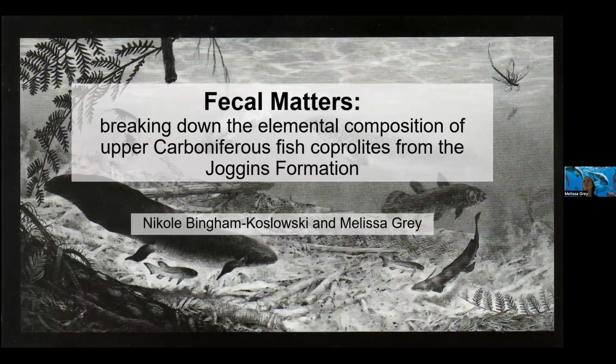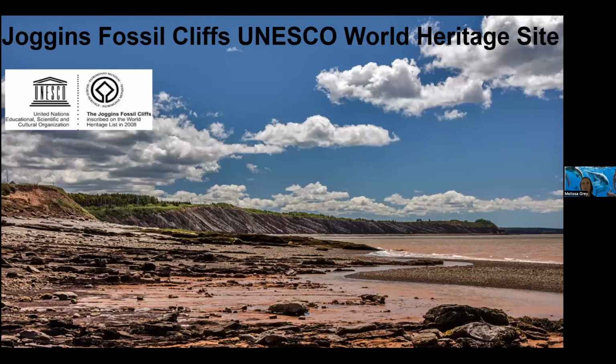And for those of you who are not familiar with the UNESCO World Heritage Site, the next slide shows a lovely view of part of it. This used to be my primary field site, and I know Jade is probably feeling pretty lucky to have her office perched over the cliffs like I felt for so long.